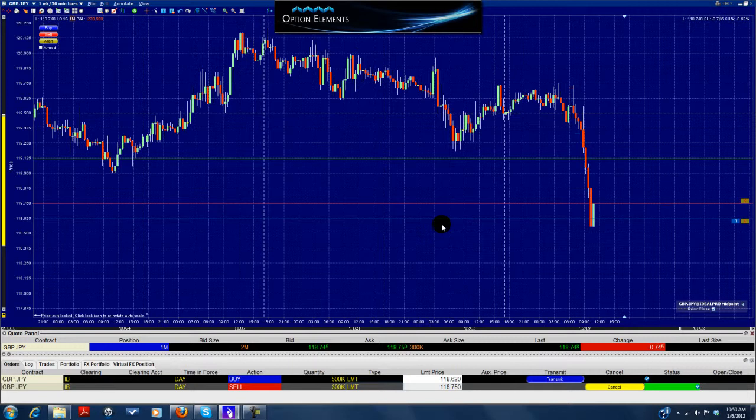Okay, there's our 300 right here. We're currently down about $3,500 on this Japanese yen trade. Well, we're down 3,500 for the day on the Japanese yen. We made 800 on the pound, so basically $2,800. We're down 2,800 for the day right at the moment.